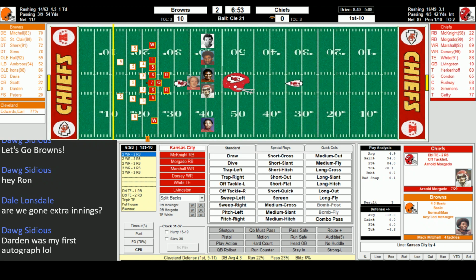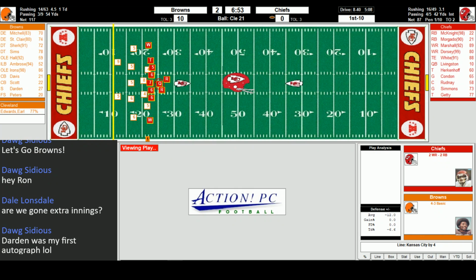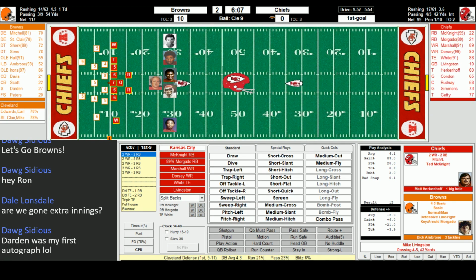So Kansas City goes back to a conventional 2 wide receiver, 2 running back offense. And McKnight will get a pitch to the near side on 1st and 10. First down, and give it to him at the 9-yard line. Nick Ambrose with the tackle. And the Chiefs are making hay. 6 minutes to go, clock running. 1st and goal for the Chiefs from the Cleveland 9.